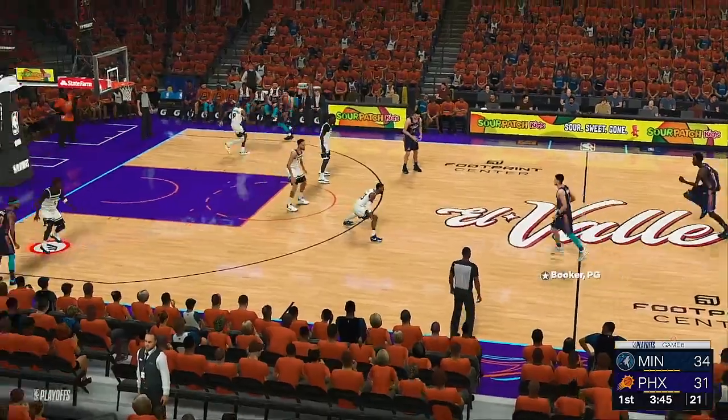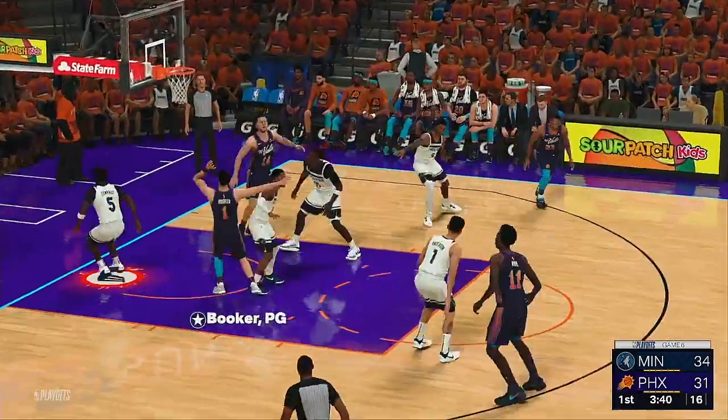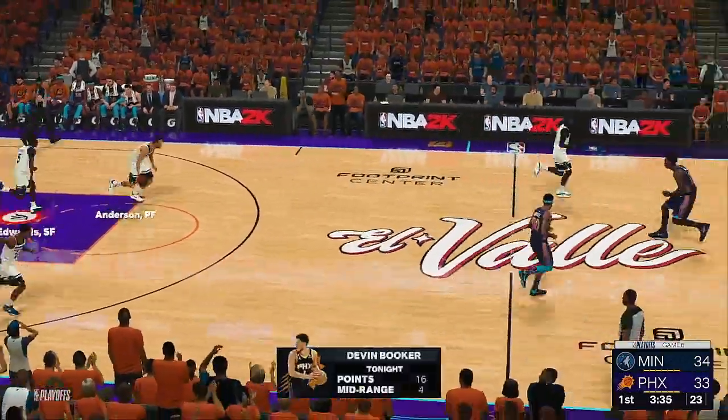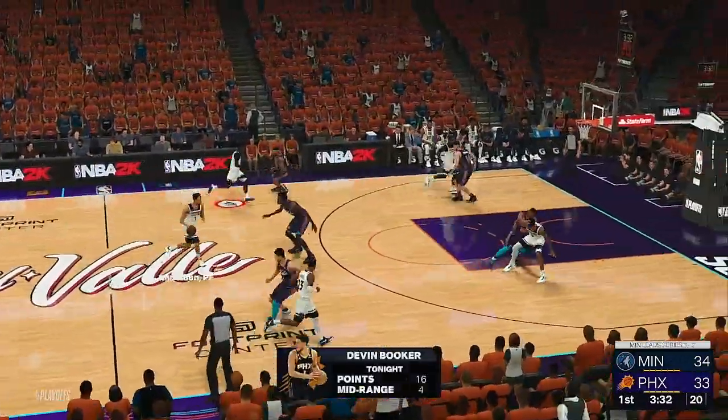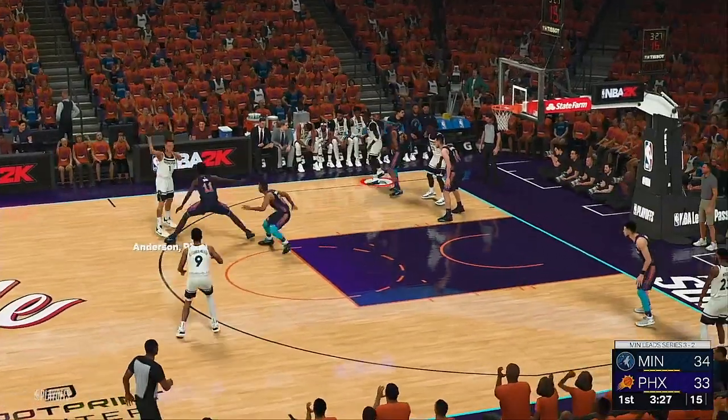Suns trail by three. Here's Booker. It's good for the seventh time this game. He's shot seven. He has made seven. They're finding lanes to the hoop now with consistency. Five buckets in a row from the paint.